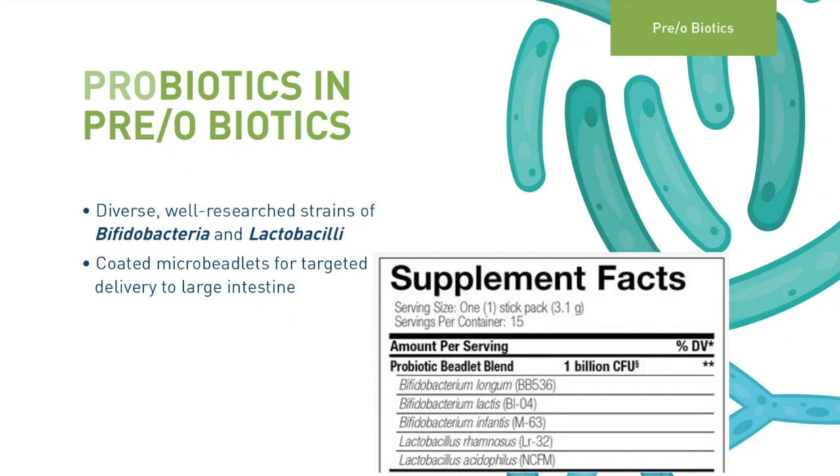Now, the key point that I also want to point out here, and I don't know what the market is like in India in terms of probiotics, but you'll notice as we've listed them here, at the end of each of these bacteria, so the top one there, Bifidobacterium longum, you'll see those parentheses and you have the BB536. Now that is a strain designation. So Bifidobacterium longum is a species of bacteria, and the BB536 is a specific strain of that species.